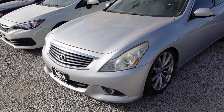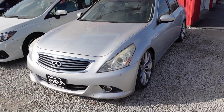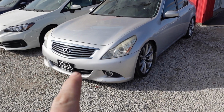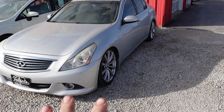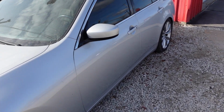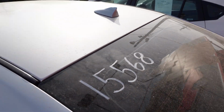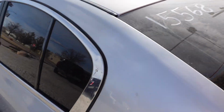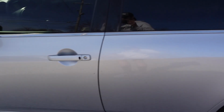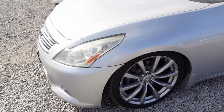Okay, so a question that I've had for a long time now with both of my G35s is, do I trade in the G35 for a G37? This is a pretty beautiful sedan. I don't know what the price is, but it looks like it's got an all black interior. I'm not sure if this is the price, $15,568. That could just be the number on the car, but it looks to me this car is definitely lowered. It's on drilled and slotted rotors.